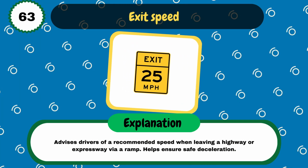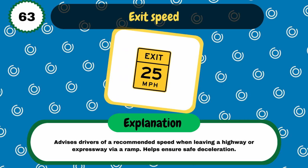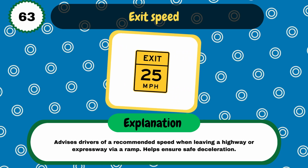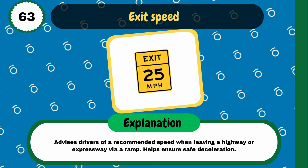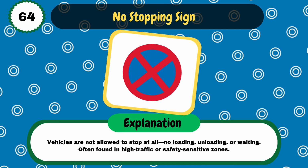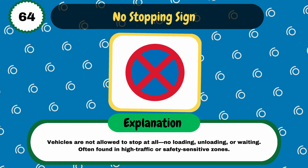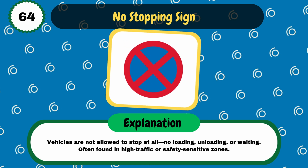This is the exit speed sign, and it recommends a safe speed for drivers as they leave a highway or expressway via an off-ramp. Slowing down to the suggested speed helps ensure smoother, safer transitions to local roads or junctions. This is the no stopping sign, and it means stopping is strictly prohibited for any reason in the area ahead, not even briefly to load or unload passengers or goods. This helps maintain clear lanes in high-risk or high-traffic zones.